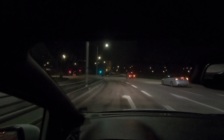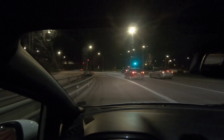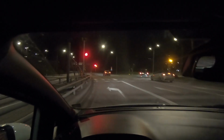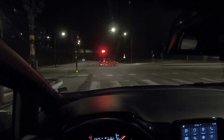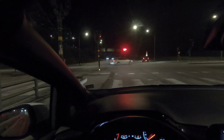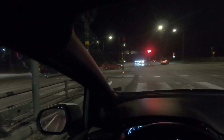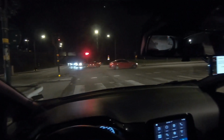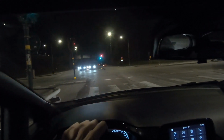As I said earlier, the seats are really hugging you. It's nice when you're taking corners and driving a little more maniacal. No, that's not a word. Sorry. Yeah, let's go.